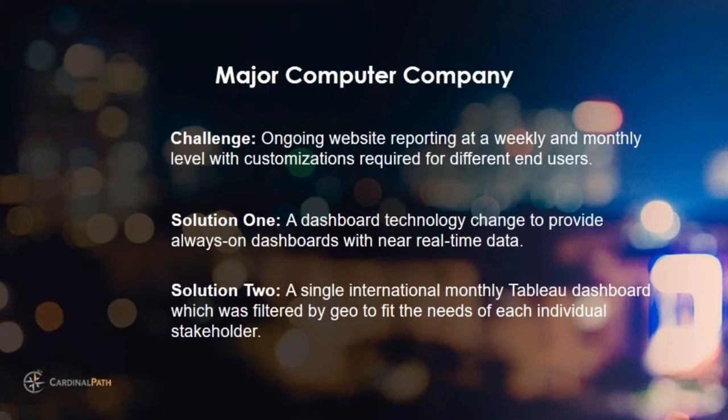And then on the monthly dashboard side, we went a different route. This would be an example of a client who had a very strong taxonomy on their site. So we were able to build out a single international level dashboard, but when it came to delivering that dashboard to the different regional stakeholders, we just filtered the data so only the countries and regions that were of interest were displayed. So it was one dashboard execution, but with an easy filtering step to customize the dashboard for each of the different audiences. And the only way we could build out the dashboard in this way is because the underlying data was completely uniform across the different international websites.